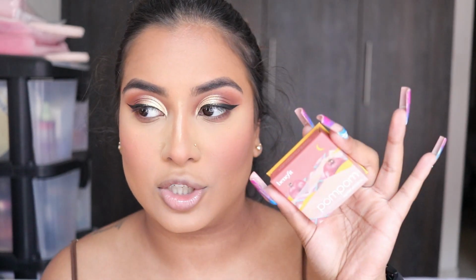Very pigmented, but very stunning. I love it. So if you guys are going to get any blush from Benefit, definitely try Pom Pom. I think it also comes in a mini size.